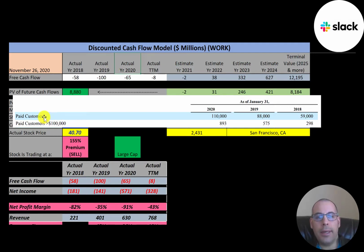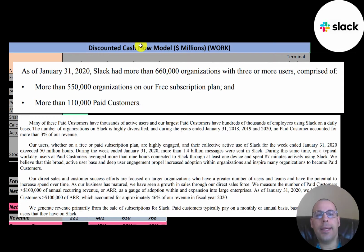The number of paid customers grew from 59,000 to 88,000 to 110,000. And the number of paying customers who pay over $100,000 a year went from 298 to 575 to 893. So Slack has 660,000 companies that are using its platform. 550,000 used a free platform, 110,000 used a paying platform.